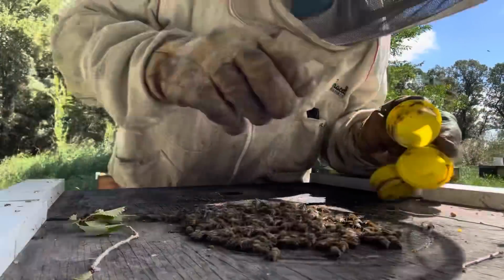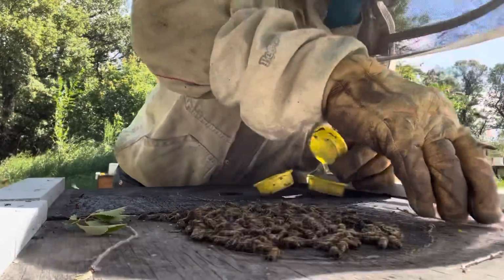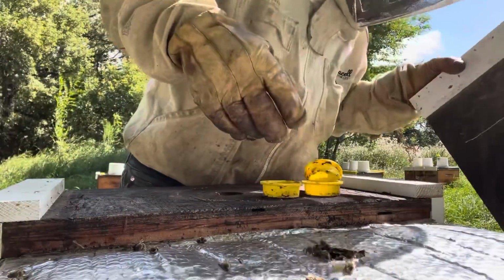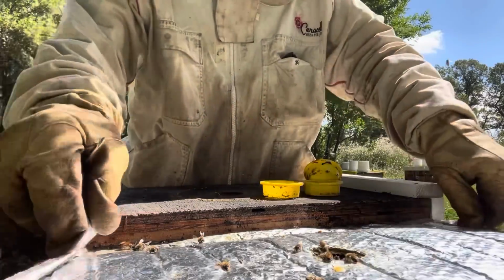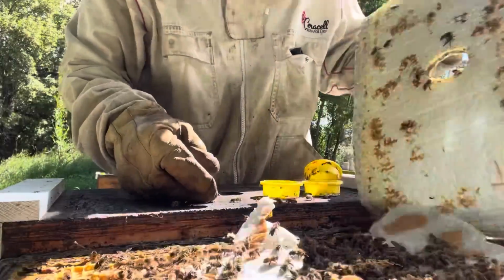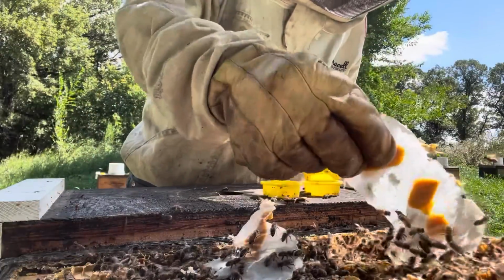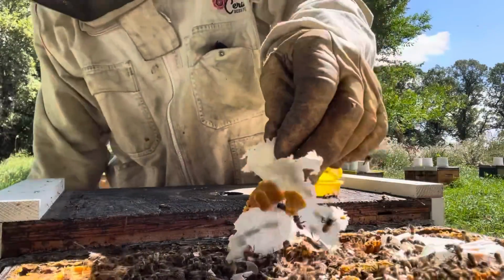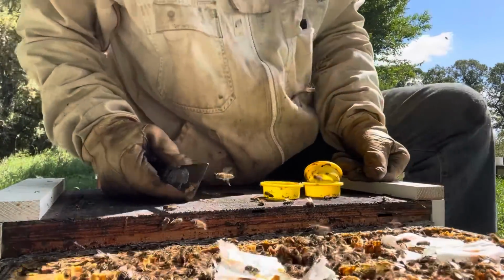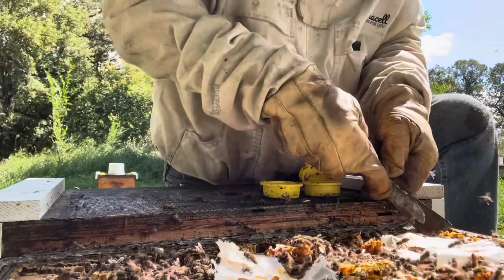Okay, so let's dig into another one. This is also another Jacob Ackerman. Second patty is almost devoured. Tempted to give him another one right now, and I should actually. So let me dig down into this nest.